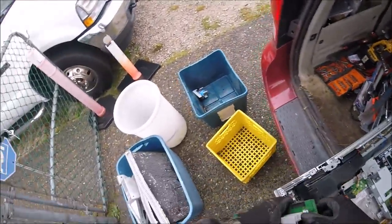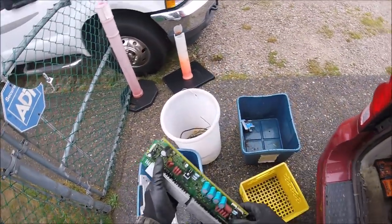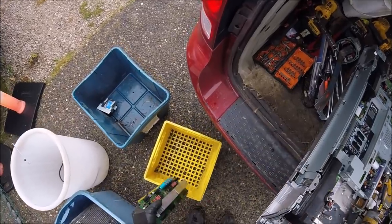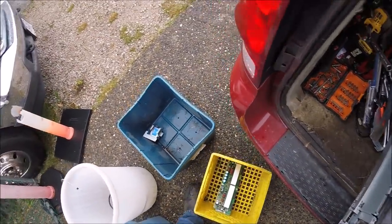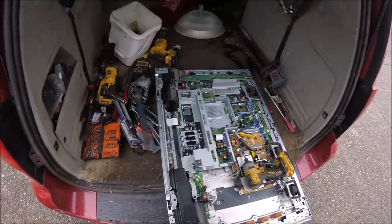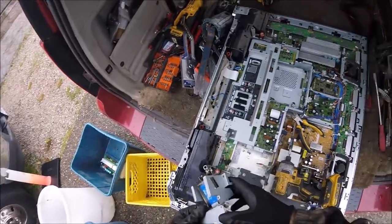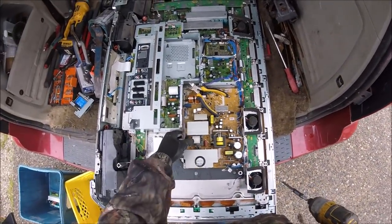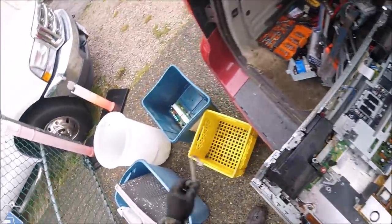Like this. Nice heat sink here. Just almost depleting. Just throwing all the other stuff in there for now, I guess. It's another huge power board here too.